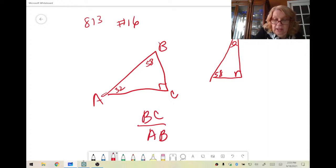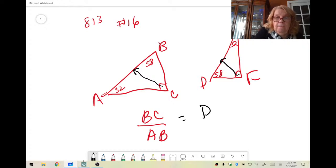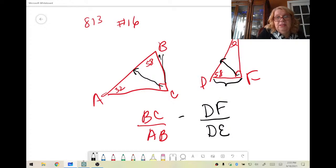What's the analogous one here? And so this is DEF. So they flip the triangle on us, and we have to be ready for that contingency. So AB is the hypotenuse. So the hypotenuse here would be DE. And now that's on the bottom. Sorry, I almost fell into their trap. And then BC is the small leg that starts at 58, so that'll be analogous to DF. So they made it a little harder by twisting the triangle.